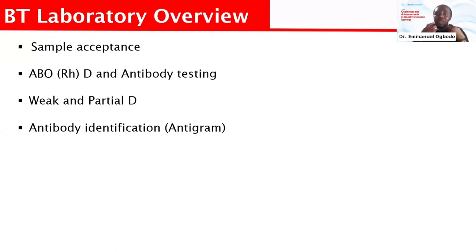But if someone has been transfused within the last 90 days, or even if the person is pregnant, because pregnancy is a form of transfusion, because there is implantation, meaning there is antigen in someone, that is a form of transfusion. So if somebody has been transfused within 90 days or the person is pregnant, the person's blood group will only be valid for 72 hours. The reason for this is that evidence has shown that these IgG antibodies can develop within 72 hours. So this is what we do.